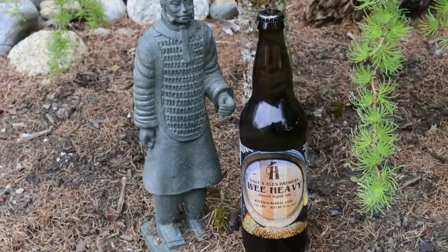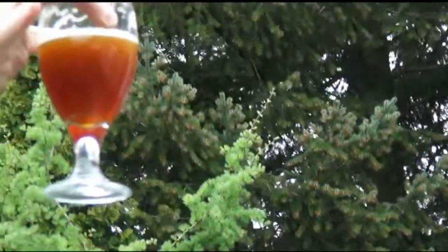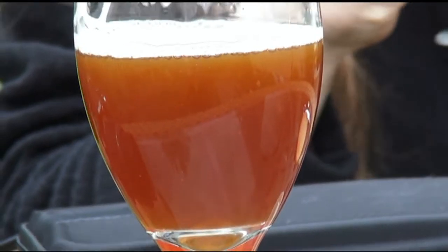Is this an IPA? Just an ale. Okay, so it's an ale. So I think it's a good blend, though it's really cloudy for being an ale. Where is it from? Oh, Seattle, Washington. Brewed and bottled by Hales Ales Ltd, Seattle, Washington. Hales Ales Brewery. So this is for us, since we're in the Seattle area.